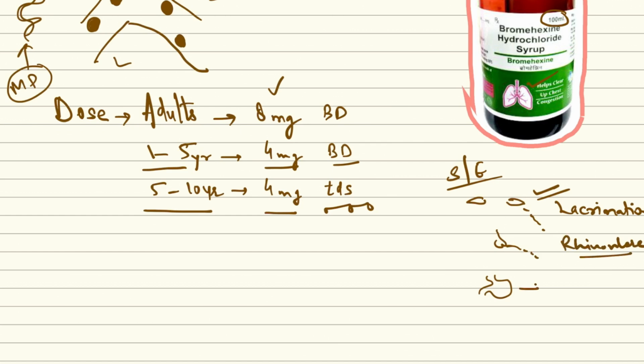In the gastrointestinal tract, there is a mucus layer which prevents acidic damage to the stomach. But when we give this bromhexine syrup, it breaks down this mucus layer and thus predisposes the patient to ulceration, that is, it can cause peptic ulcer disease, since it breaks down the mucus which is protective for the stomach. It can also cause hypersensitivity reactions. So this was about bromhexine.